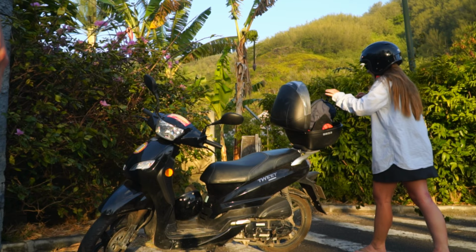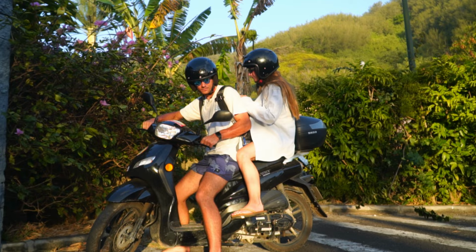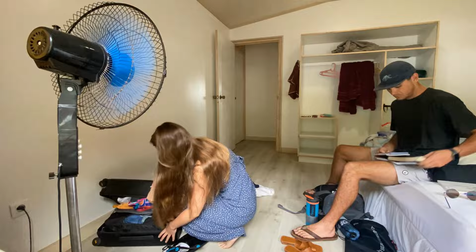And to end our time here, we mounted up one last time to go and watch the sunset. The next day, we would pack our bags and head off to go relax in some of Bora Bora's famous overwater bungalows.